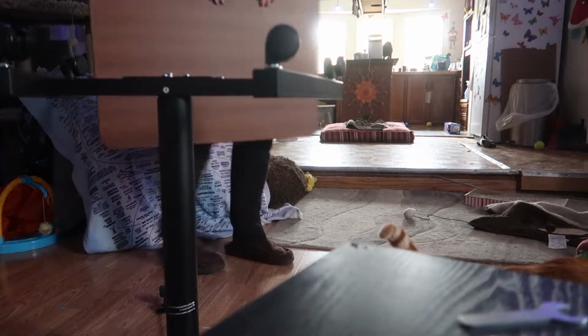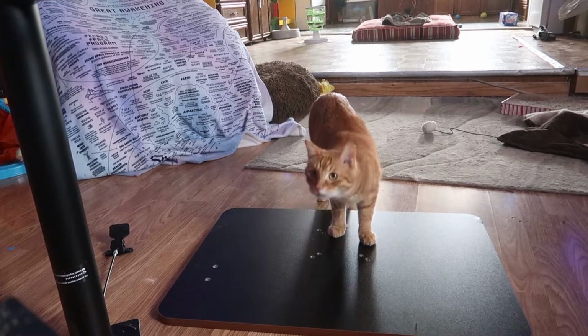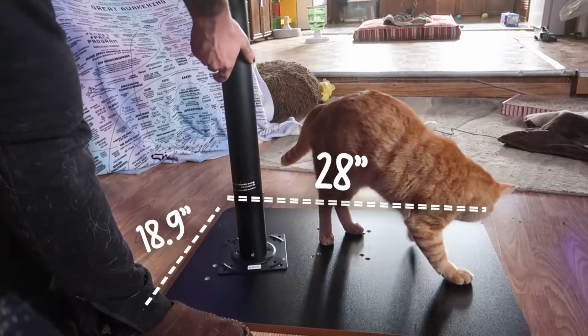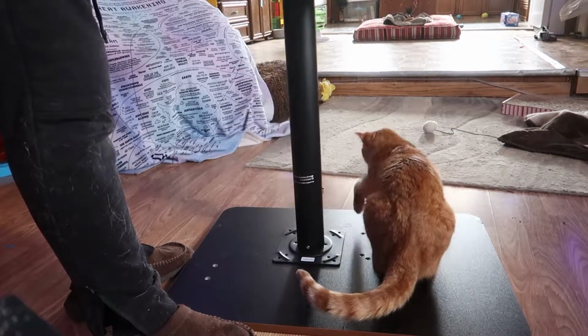This desk is large enough to comfortably use a laptop, mouse, and some accessories. It's also big enough to make a makeshift kiddie shelf. Measuring in at 28 by 18.19 inches, this makes the perfect little mobile work desk that you can tuck away when you're done using.